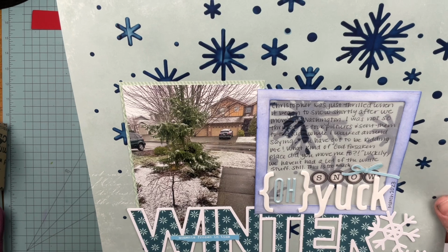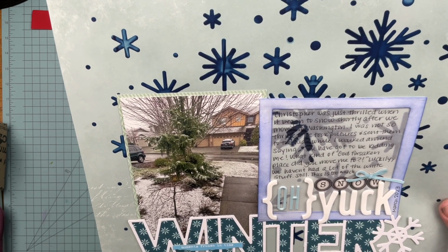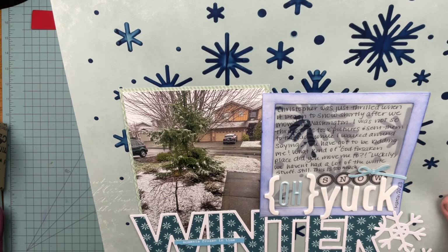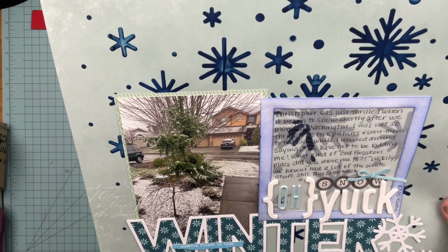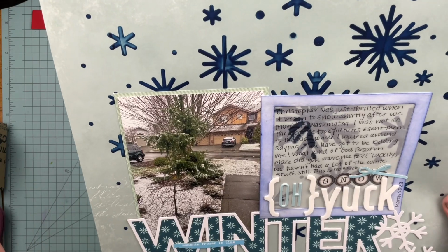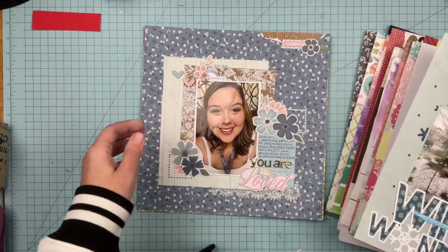when it began to snow shortly after we moved to Washington. I was not so thrilled. He took pictures and sent them to the kids while I walked around saying, you have got to be kidding me. What kind of godforsaken place did you move me to? Luckily, we haven't had a lot of the white stuff still. This is too much. So there that is.